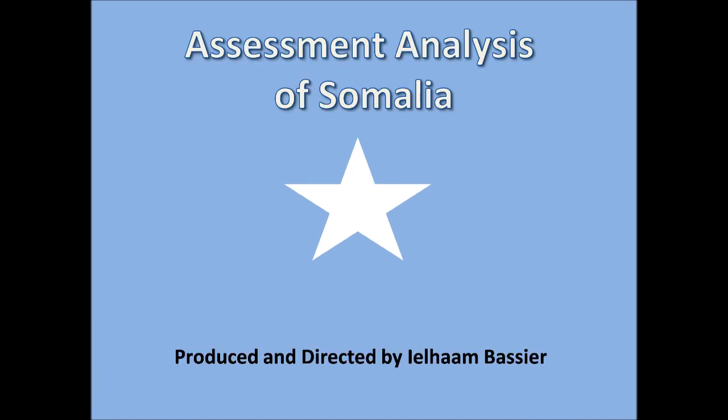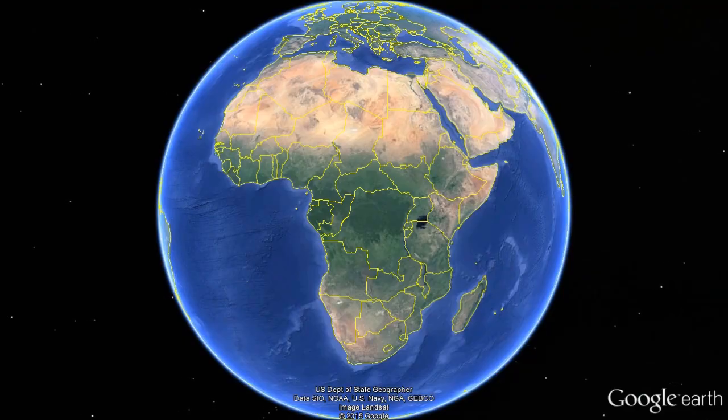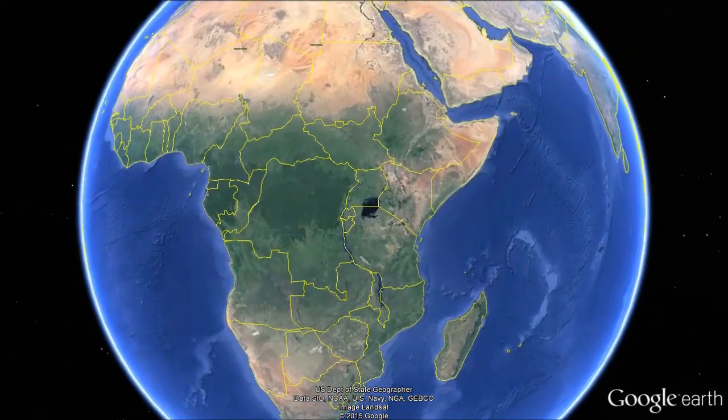An assessment of the current conservation of Somalia and a plan on how to improve it. This is Africa, the continent in which Somalia is situated. It is found on the eastern side of Africa.